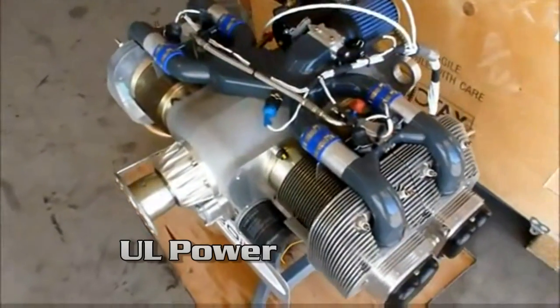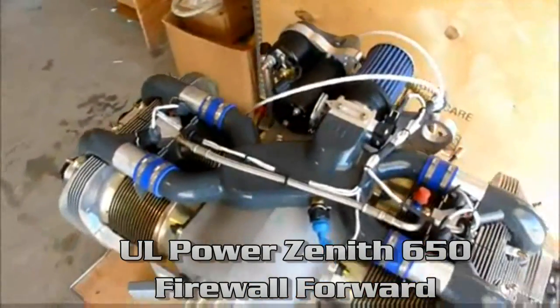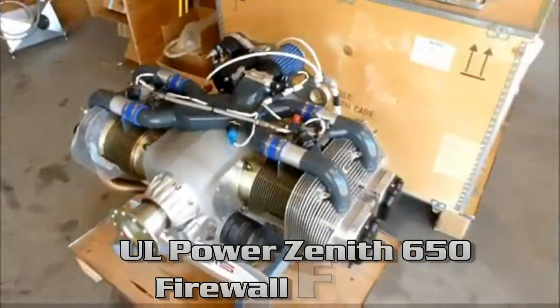So in the cockpit, all you have is the throttle. There's no mixture, no primer, no choke, no carburetor heat. The computer's constantly controlling the mixture and the timing.